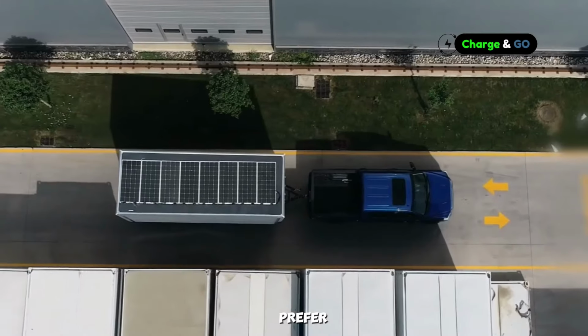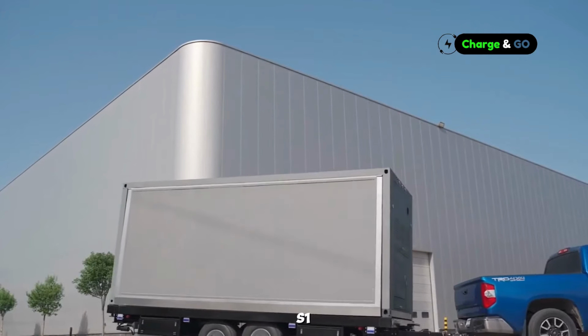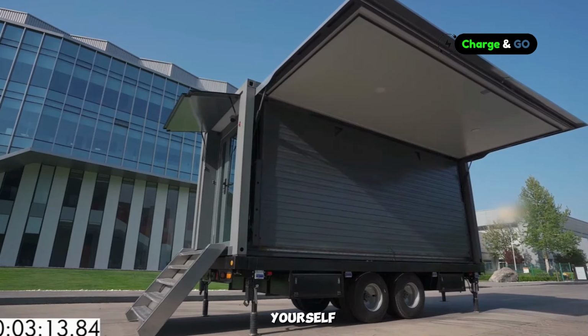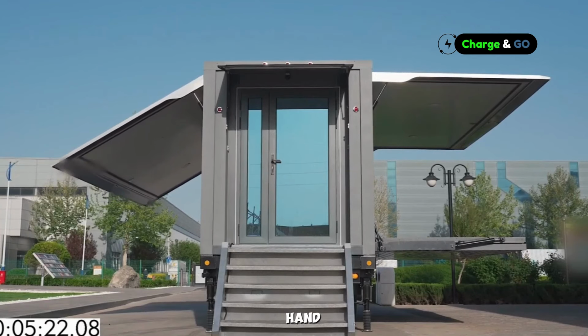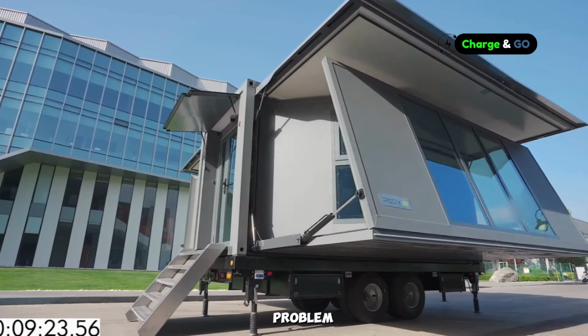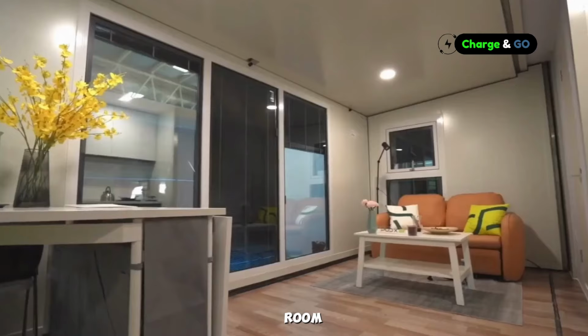Now, for those who prefer a bit more pep in their step, may I present the PX Go Grand S1 Motorhouse. This isn't your granddad's Winnebago, folks. This thing is built for adventure, with a capital A. Imagine yourself conquering the dunes of the Sahara, a glass of champagne in one hand and the wheel of this beast in the other. What's that, you say? You need to check your email while navigating a sandstorm? No problem. The S1 has got more screens than a NASA control room.